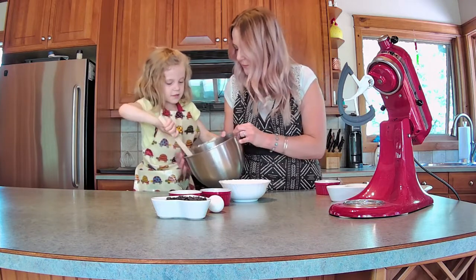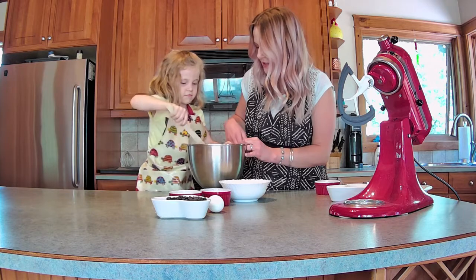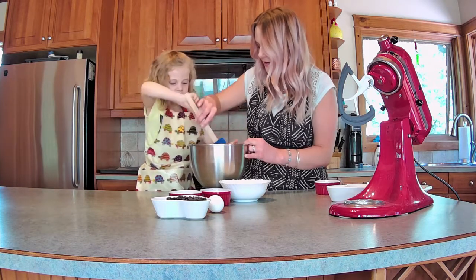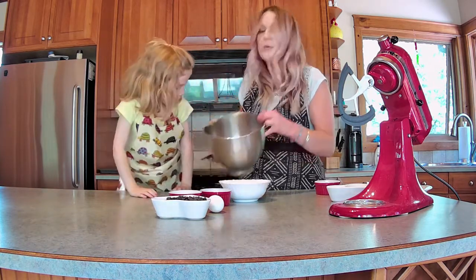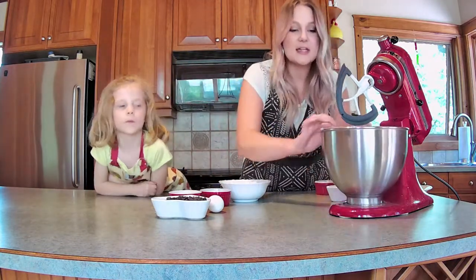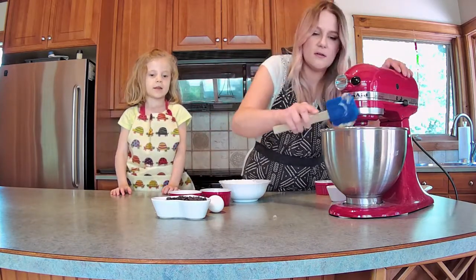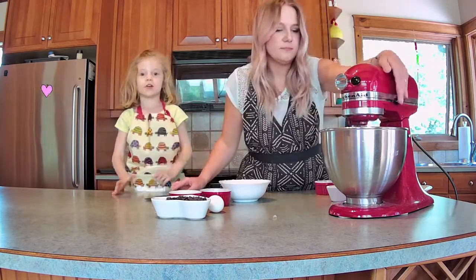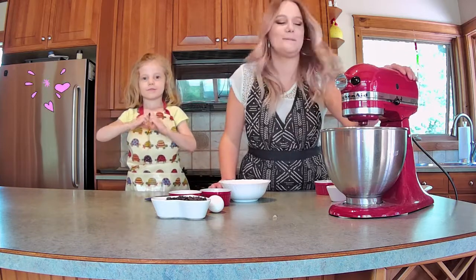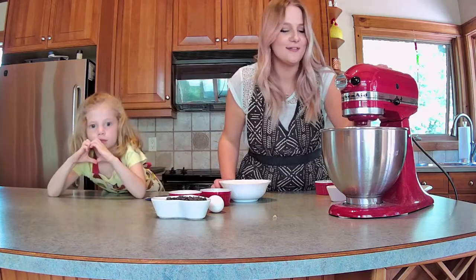Mix it. Oh, thank you. Yeah, we're going to let the machine do the mixing for us today. So, in our bowl, we have our butters and our sugars. And we're going to mix them until they're all nice and smooth together. This might get a little loud.